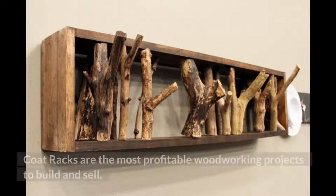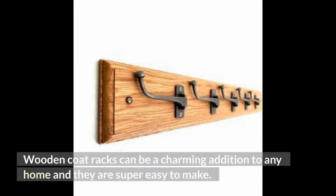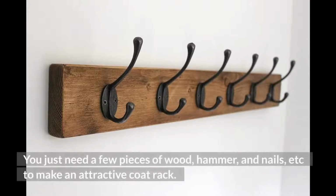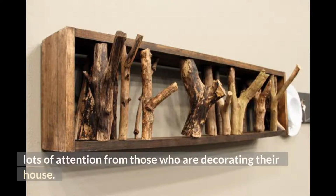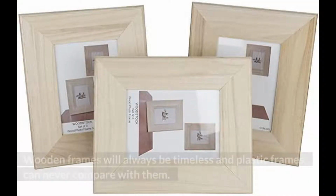1. Coat racks. Coat racks are the most profitable woodworking projects to build and sell. Wooden coat racks can be a charming addition to any home, and they are super easy to make. You just need a few pieces of wood, hammer, and nails, etc. to make an attractive coat rack. With little practice, you can make a coat rack that will attract lots of attention from those who are decorating their house.